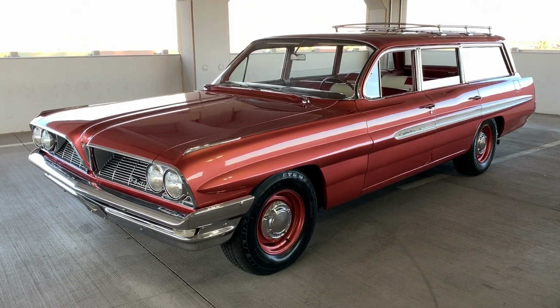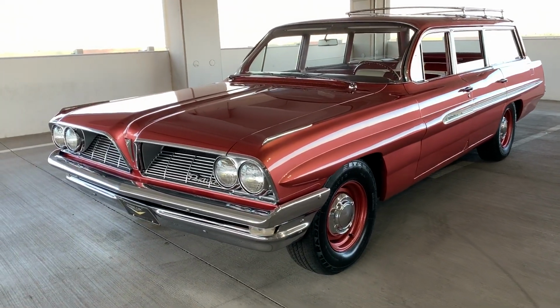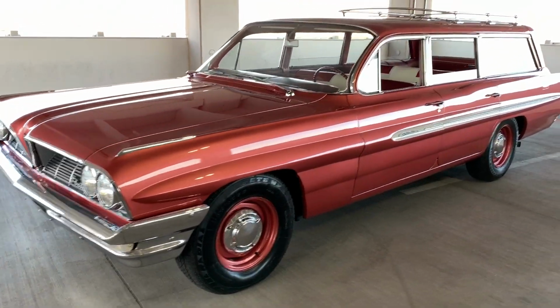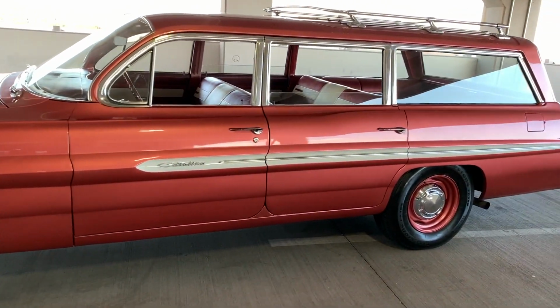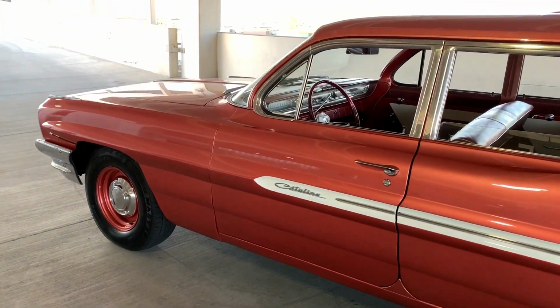And today we have for you a very cool and very rare 1961 Pontiac Catalina Safari station wagon. You do not see very many of these at all, and especially in this nice condition and equipped like this, and with this color combination and so on.